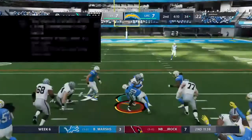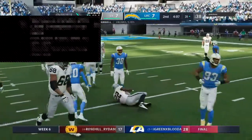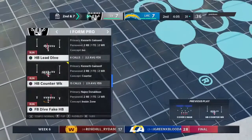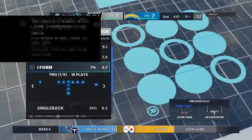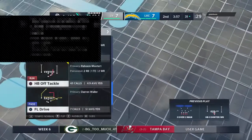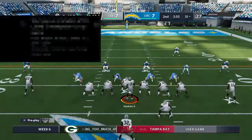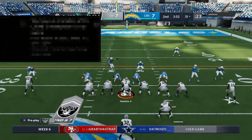They run the counter now on 1st down. A pickup of about 3 yards as he's taken down at the 31. Well, from an offensive perspective, that was a tough run because he only picked up 3 yards. But let's flip it over to the defensive side. They now have the advantage. 3 3-yard gains, that means they're punting the ball likely on 4th down.